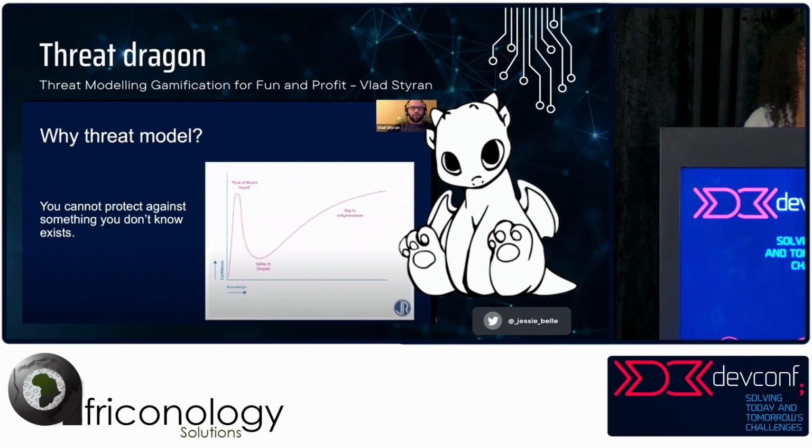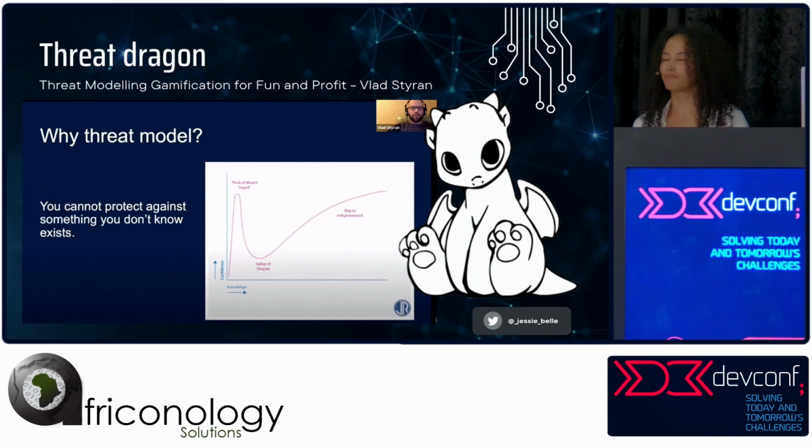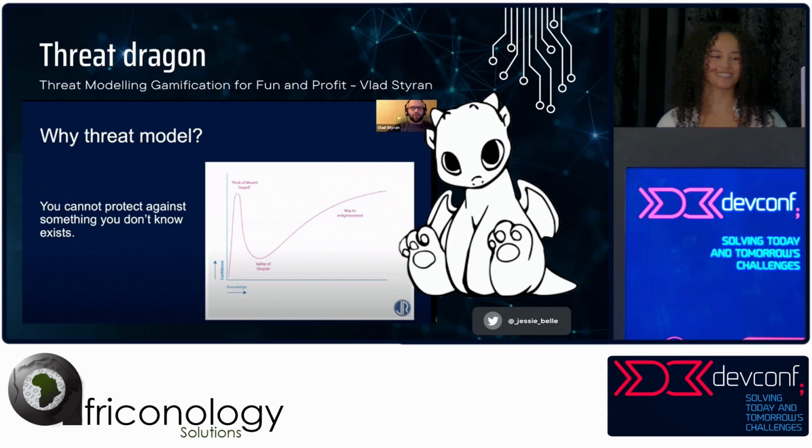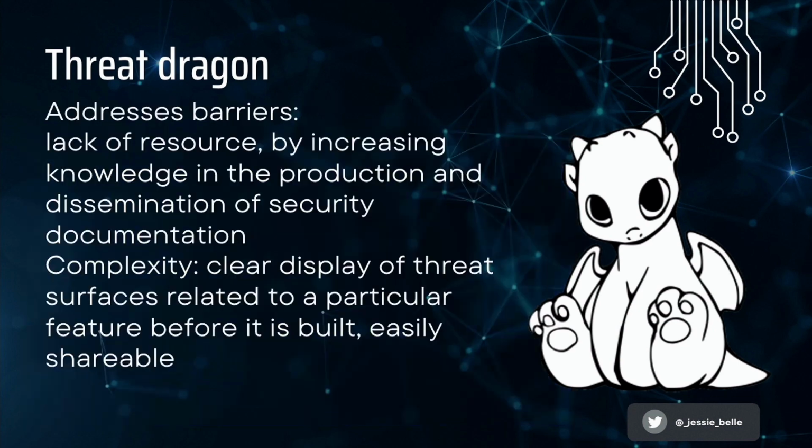And I think it's put really well here. You cannot protect against something you don't know exists. So the benefit of using a tool like this is that even before you've written your first line of code, you're aware of the sensitive things you need to protect, you're aware of where they might be vulnerable, and you can, as it says in the diagram, it might be too small to see, but you can skip the peak of Mount Unaware, beyond the Valley of Despair, and you're doing that through increasing the knowledge of potential vulnerabilities before they even exist.